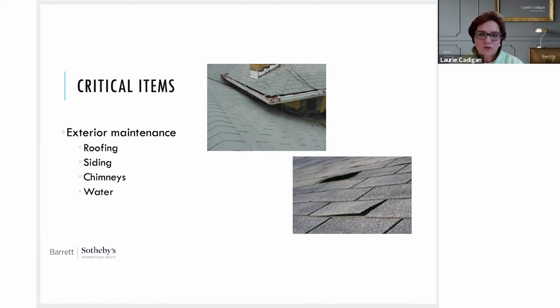So you want to make sure that the indication of a drippy faucet sometimes will give a buyer the feeling that there are other items in the home that they are not seeing that haven't been maintained. You want to portray that you've been a good curator of your property, that you've taken care of those issues, and that those are all not going to be concerns of the buyer.